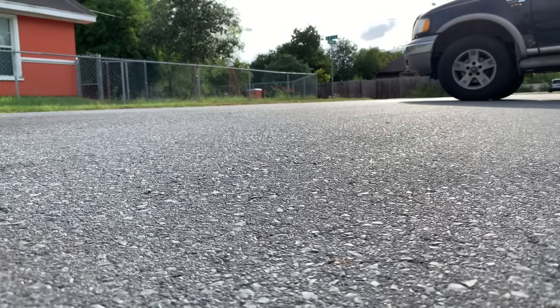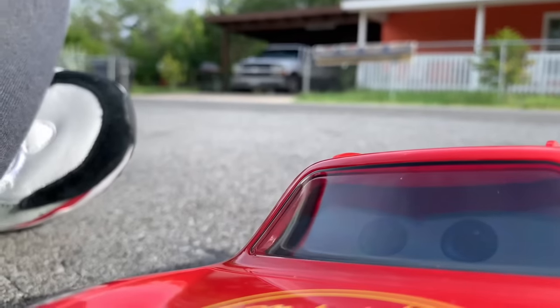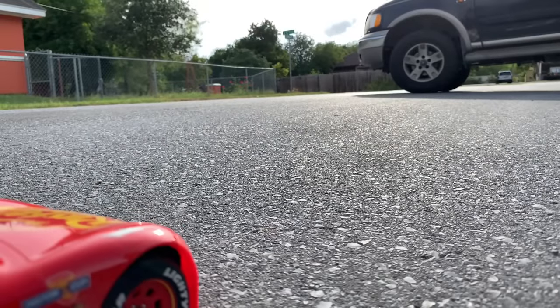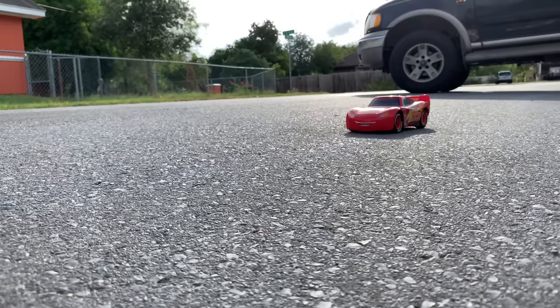He's a stunt racer. I'm a stunt racer. Yuck, he hit my shoe right now. Hey, where are you going? No, I'm not going anywhere. You're going somewhere, though. Forward. Oh, he hit the camera. You want to drive? Another day, another drive. He's a stunt racer. I'm a stunt racer.